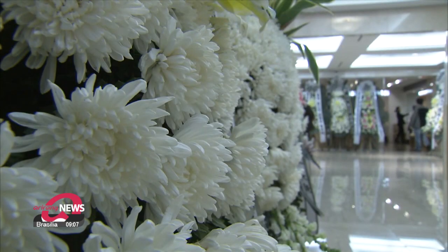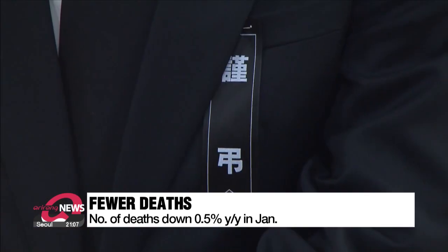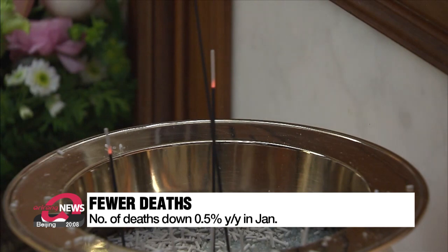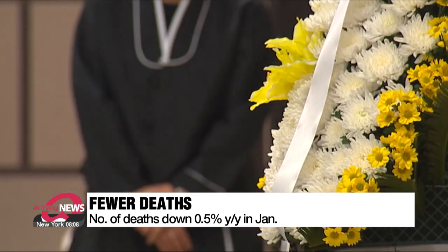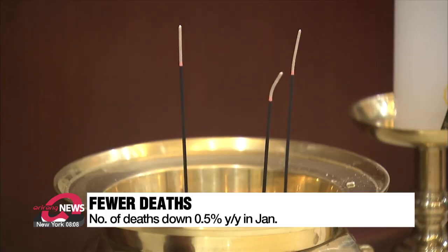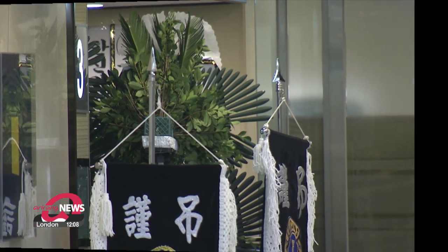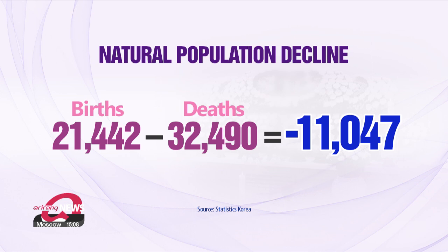The number of deaths came to 32,490, falling 0.5% compared to the previous year. But the officials said the drop is mostly due to the COVID-19 pandemic-related deaths that were reported in January 2023, and that the agency expects to see an increase in the number of deaths in the future due to South Korea's aging population. With the number of deaths once again exceeding the number of births, the decline in natural population, calculated by subtracting the number of deaths from the number of births, came to some 11,000.